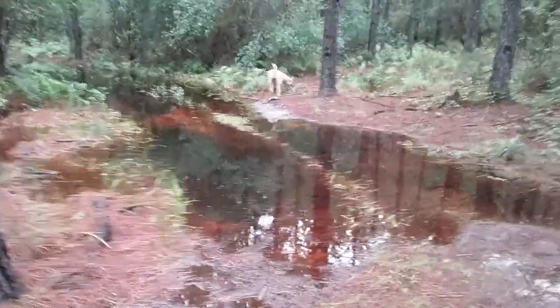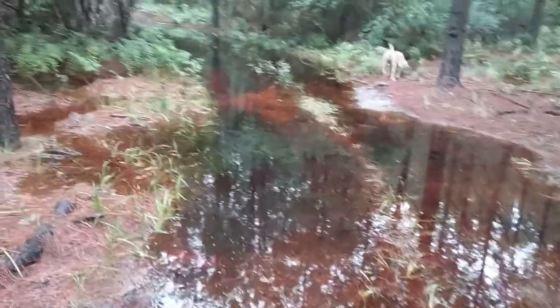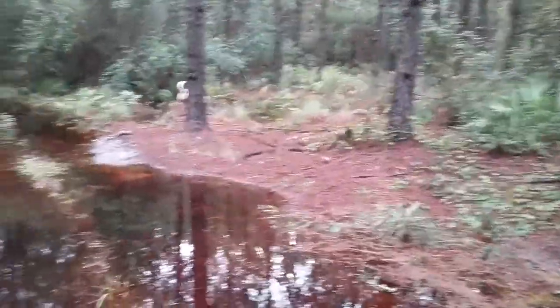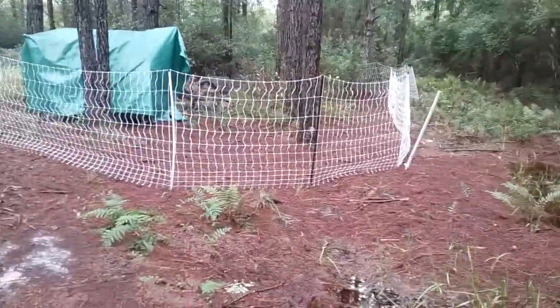Now, this will take days, possibly even a couple weeks to soak into the ground. It's wet there. We have a little hole in the ground over here that's probably full, which is good because it actually flows into there. But yeah, it's going to be a mosquito nightmare. And this is the new goat area over here.